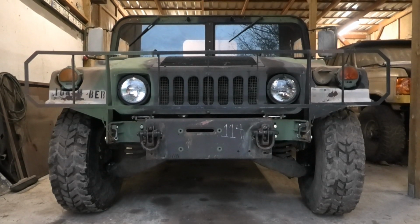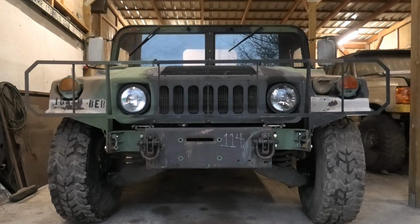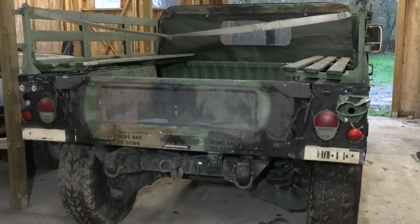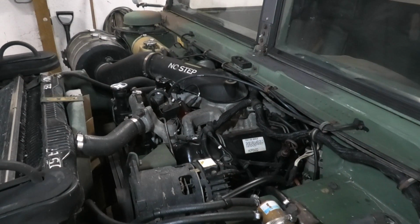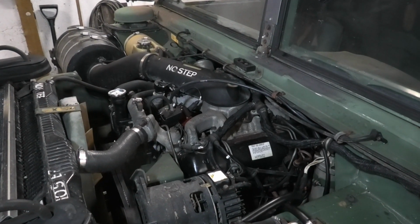This is a Humvee M1038. That means it's a cargo or troop transporter with a winch. It's from 1989, meaning it's an early series vehicle, so it's powered by the 6.2 liter naturally aspirated V8 diesel, and that's coupled up to a 3-speed 3L80 automatic transmission.